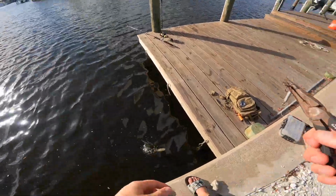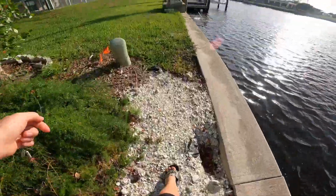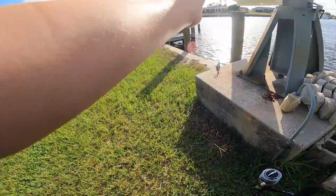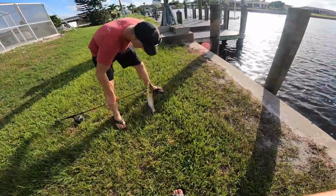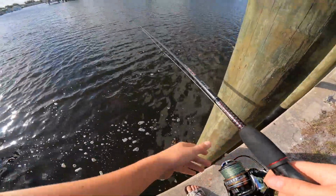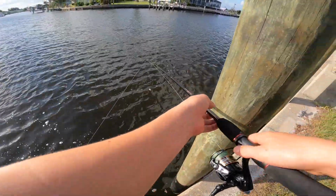Hey guys, here's my little leather jack. Nathan literally already has a snook on. This is insane. I haven't caught a snook in like a year and a half. Dude, that's a nice one, dude. Bro, for me that is a nice snook. This is little. Dude, three fish down in the matter of like, we've literally been here for like 5 minutes. Not even joking.